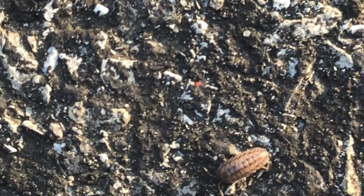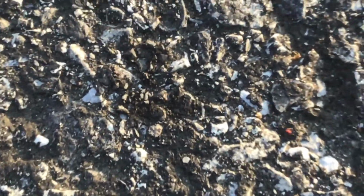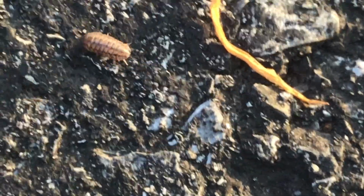Look, there's a little red velvet mite. So that also has jointed legs. It's also an arthropod. For scale, look how tiny that is. So that's a little red velvet mite, not an insect, but actually related to ticks and scorpions, and spiders, right? Those are what the mites are.